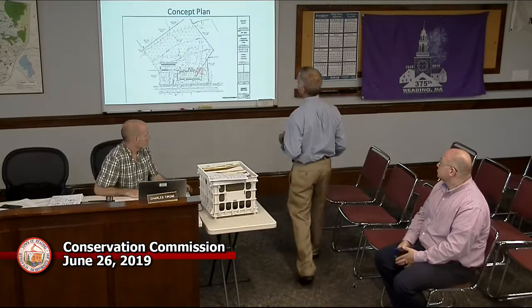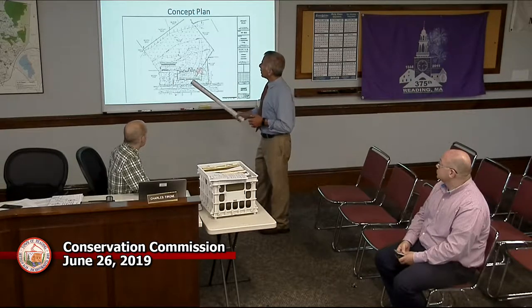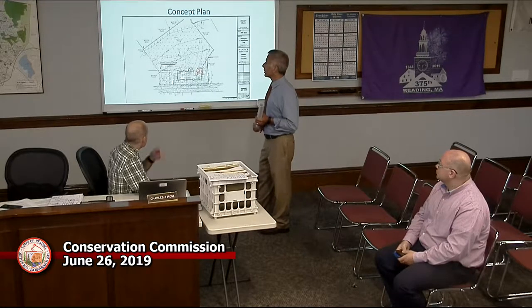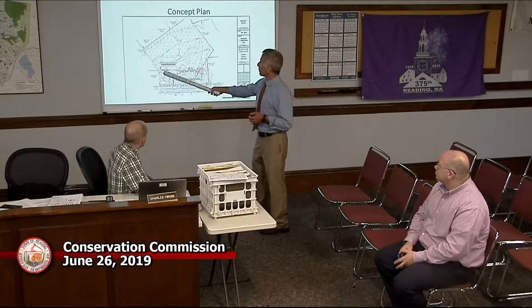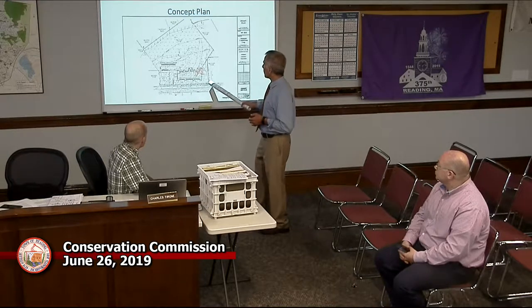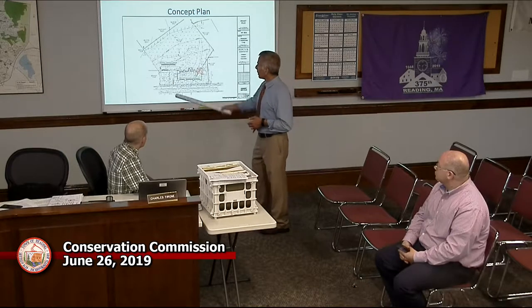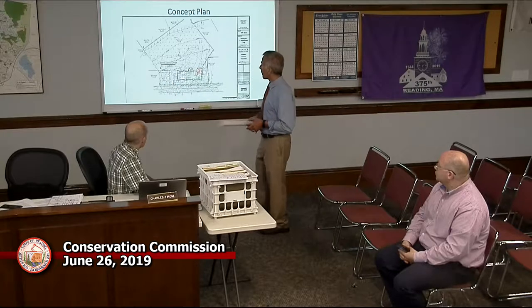The property has a stream out back, Walker's Brook. There is a sewer easement and an active sewer line on our property, with an easement to the Reading Sewer Department. You've got riverfront with the inner riparian and an outer riparian, and the buildable area of the lot out in front. This is not part of the property, so it kind of jogs around that.